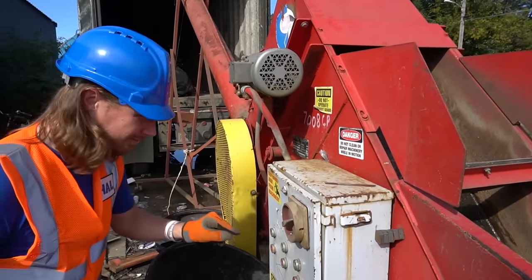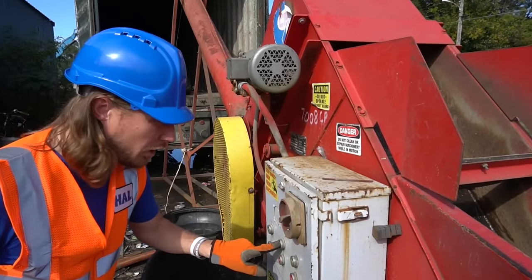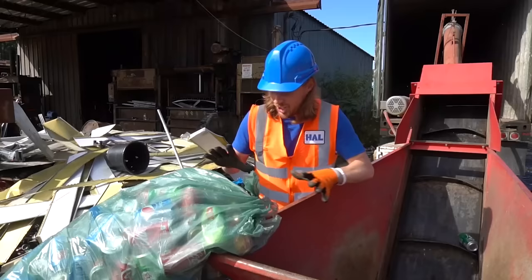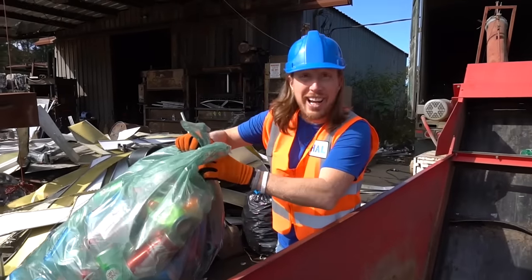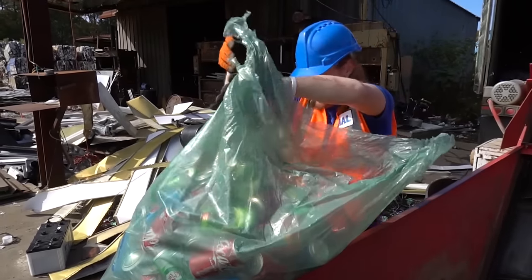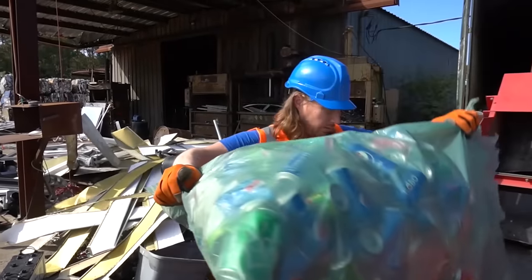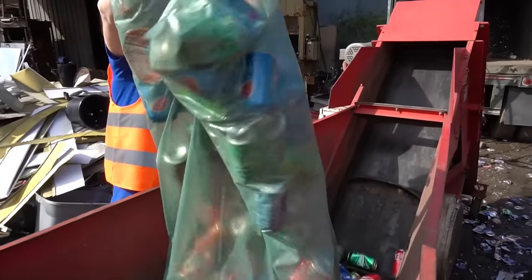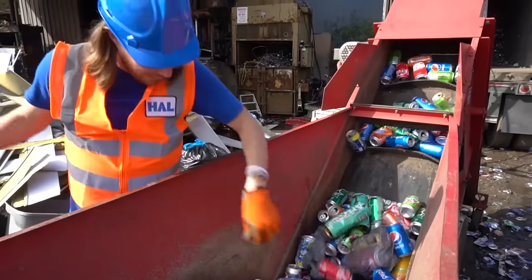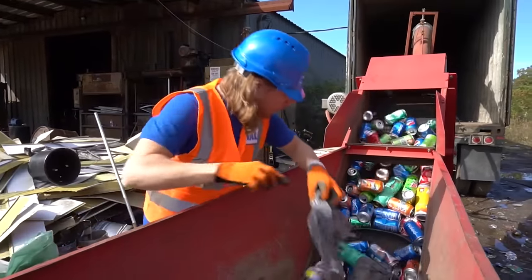Get the blower going. And then we're gonna get the crusher going. Then we gotta dump some cans in. So come on, let's dump some cans in. Oh, check this out. We've got a ton of cans here. Somebody did a great job of recycling their cans. Oh, here we go. There we go. Oh, no more plastic.